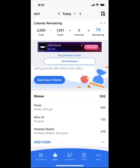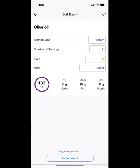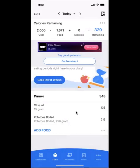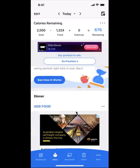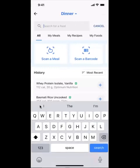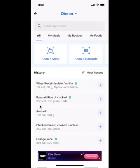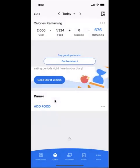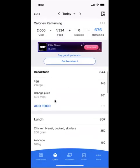All right, so what we're going to do is get rid of dinner. And I think tonight I feel like having, so if you just swipe across on the entry, it will get rid of it. So I think tonight I feel like having a grilled salmon poke bowl or a salad bowl. So let's go for salmon. Watch what happens here. Actually, what I'll do is go back and show you what impact removing that meal has had on our proteins, carbs, and fats.